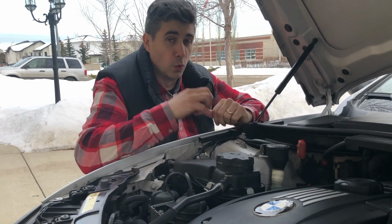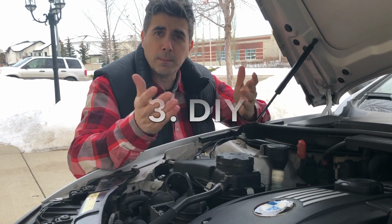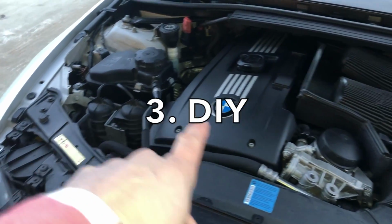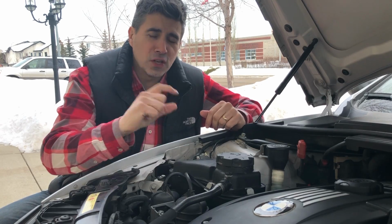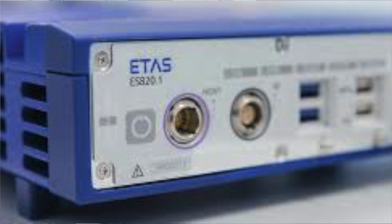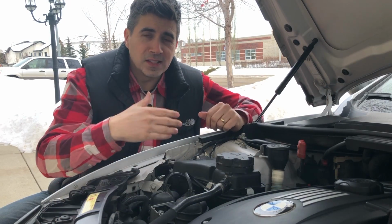Really pointless. Do you want a third point that can save you a lot of money on maintenance? How about doing some of the maintenance yourself? Doesn't mean you have to be an authorized BMW mechanic or a certified Lamborghini tech. That's a lot of nonsense. For the precision work, sure, those dealers are sometimes needed. They have specialized equipment, specialized scanners that can set up diagnostics.